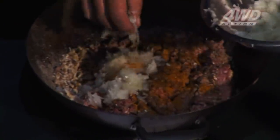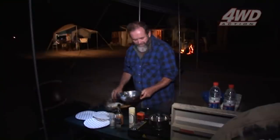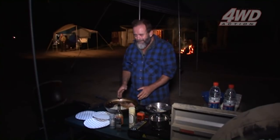There we go. One more little ingredient here, and that's some onion. I grated up three onions here, but don't use it all, because we need some for later to make the gravy. Probably use about two-thirds of it in our rissoles. Here comes the fun part. And just for the sake of the camera crew who've got to eat this later on, I did wash my hands.